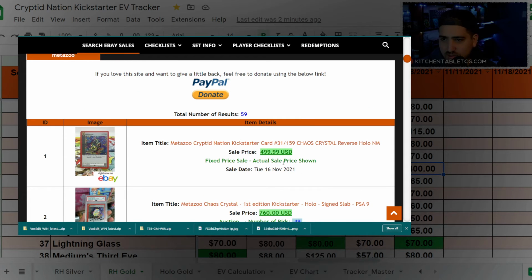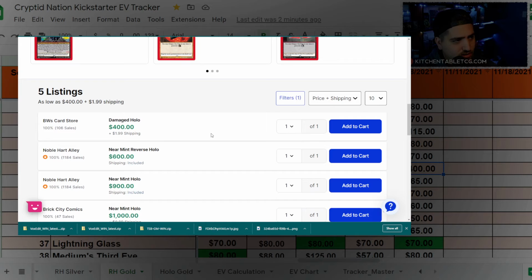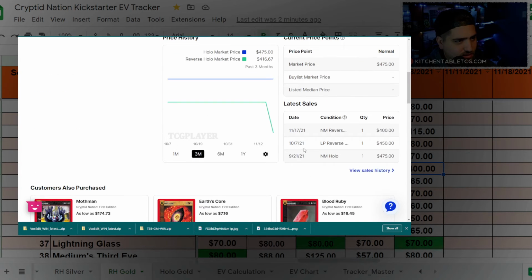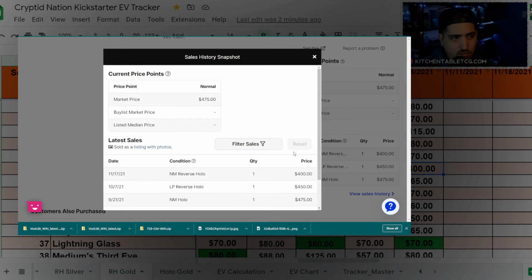So you had a Chaos Crystal reverse hollow that sold for $500, but then you also have one currently available from somebody with decent amount of... oh, that's damaged. Sorry, I was going to look at the sold listings. Here's the sold listings. Yesterday, one sold for $400 for a reverse hollow. So that's kind of where we put the $400 price point.